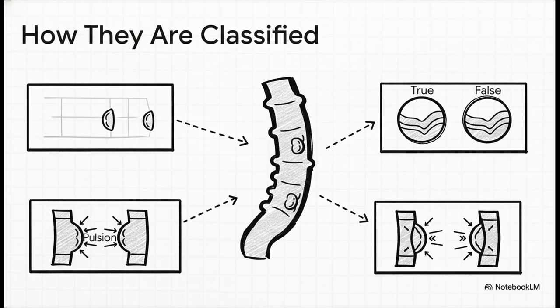Now, you might think a pouch is just a pouch, but it's not that simple. To really get a handle on them, clinicians classify them in three main ways. First, pretty obviously, is by location. Is it high up, in the middle, or down low in the esophagus? Second is by their actual structure, or histology. Is it a true pouch that involves all the layers of the esophageal wall, or is it a false one, where only the inner layers have kind of poked through a weak spot? And finally, and this is key, is how they actually formed in the first place.